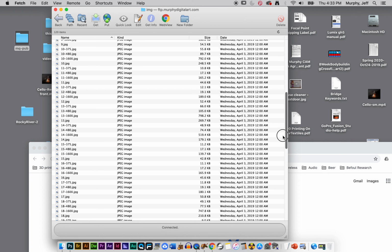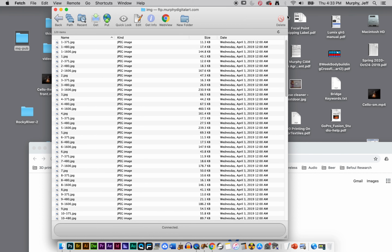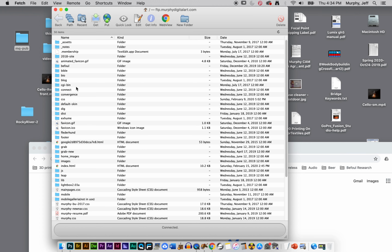So every one of my folders for all my images has a ton of stuff in it. All right, so it's important to be organized. This is the top level. At the top level, you will see my index. It's called index so that I don't have to say www.murphydigitalart.com/murphydigitalart.html. I can leave that last part off because index.html loads automatically. I don't need to specify that in my URL.